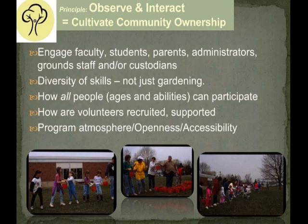Also, with observing and interacting, how are you recruiting volunteers and how are they supported? Is it simply that you're sending out emails and asking for people to help out? Because often you have to do a lot more than that. Being out there face-to-face, maybe it's flyering. It's going to be different in all of your situations, but certainly think outside the box about how you get people involved. And really, what's the program's atmosphere like? How accessible is it? How easy is it to find? Accessible also to anybody who has any physical limitations or challenges. And when people do come, is it friendly? Is it fun? Is it overly stressful? How can you make it a nice, comfortable place?